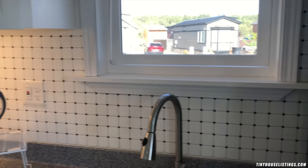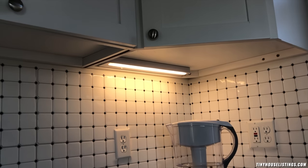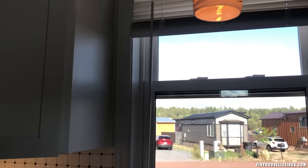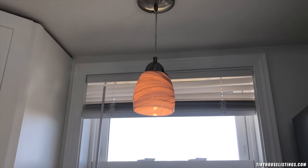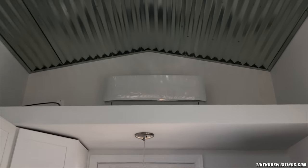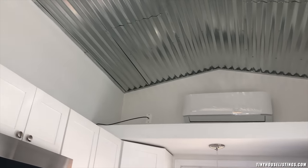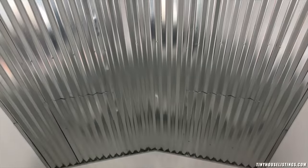Backsplash added for some personality. You've got a light underneath the cupboard for at night. You've also got a nice soft light for the evening. You've got the Mr. Cool mini split pre-wired for cable and internet by the local provider. Corrugated metal ceiling with a lovely ceiling fan.